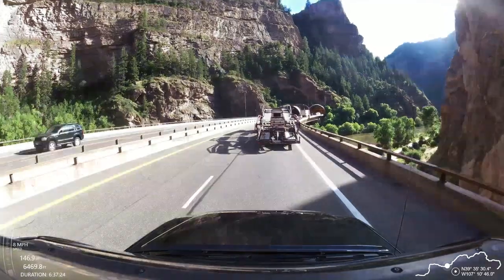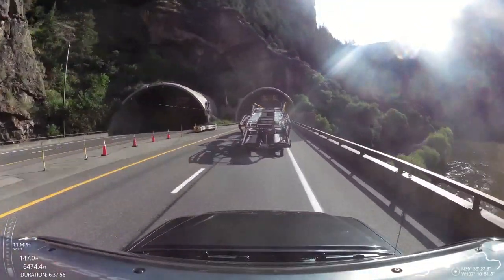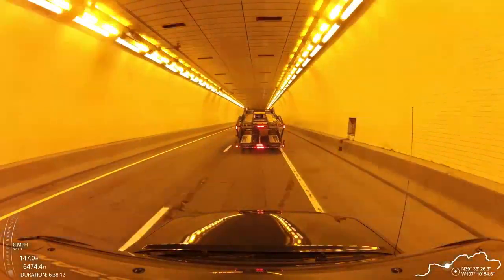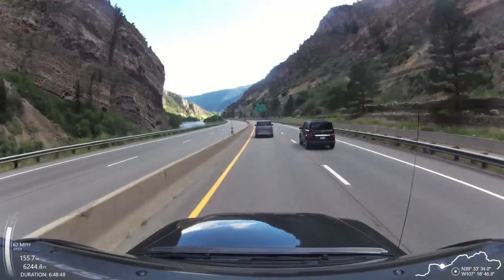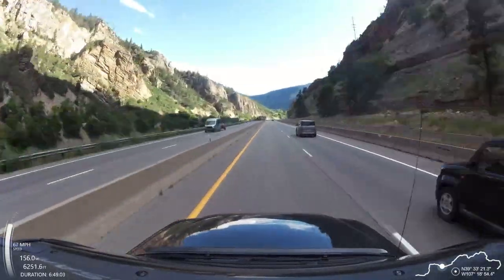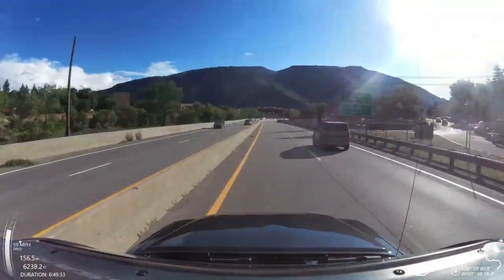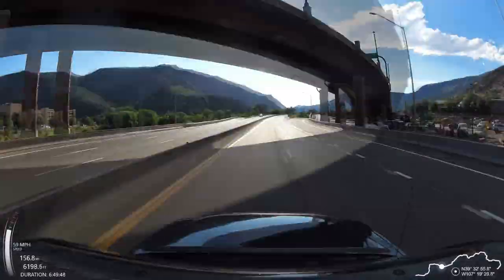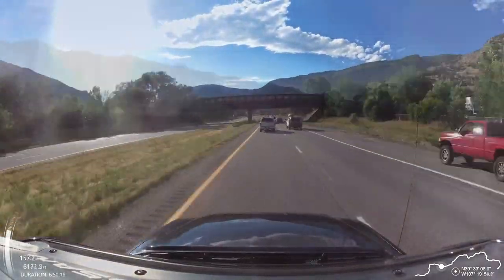You can see the bike path down on the right here. And soon enough, we're out of Glenwood Canyon. On the right here, you'll see a lot of cars parked. They are parked for the hot springs and the vapor caves, which are right next to the highway. Glenwood is a pretty big town. Anything you need is probably there.